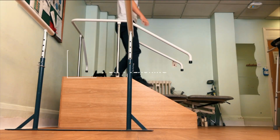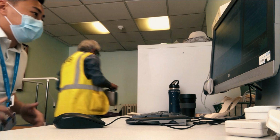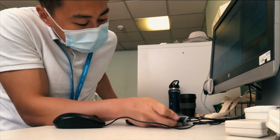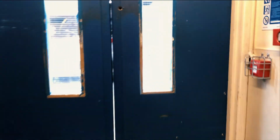Occasionally, I would have one-on-one teaching or group teaching with qualified physios. I find these extremely useful because they're so relatable and you get to see the true presentation of these conditions in the ward. And that essentially sums up what it's like to be on placement in a medicine ward.